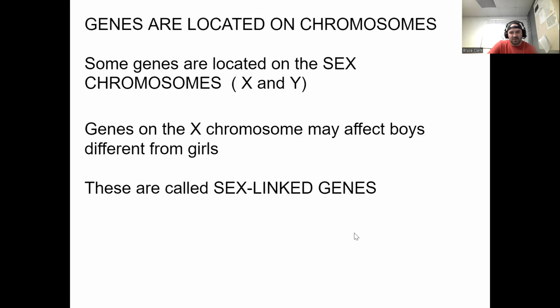We know that genes are located on those chromosomes. That was what Thomas Hunt Morgan figured out. And we know that there are some genes that are located on the sex chromosomes. Yes, there are instructions to make male and female on there, but there are also genes for different parts of your body. Genes that are inherited on the X chromosome may affect boys differently from girls, because if you are a girl, you get 2 copies of that X chromosome. Boys, we just get 1. We call those sex-linked genes. The Y chromosome is really small, so it essentially only has enough information to build a male.